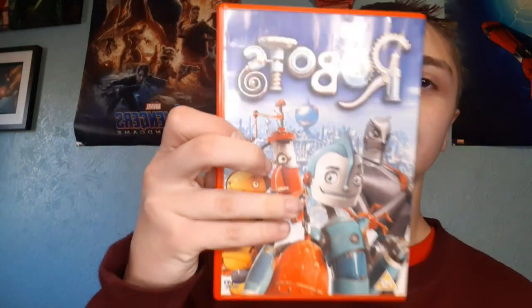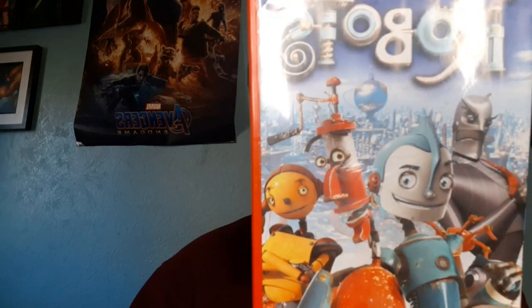is Robots. I found this, so I thought I'd pick it up. It's like a special features thing, so pretty good. There's the back and the spine, and I'll see the front. You get like a booklet of Ice Age 2. There's mint and lovely artwork on there as well. That's Robots.